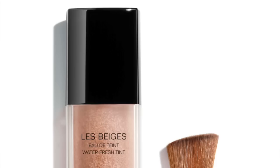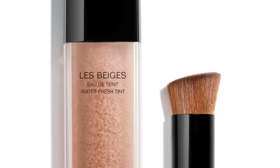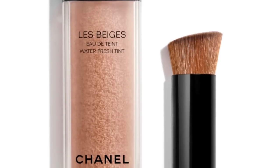It comes with a little brush, and it's actually quite a nice little brush that you can use to buff it onto the skin. This is the first Chanel complexion tint featuring pigment micro droplets that deliver a water fresh sensation and a radiant, healthy looking glow. You guys, I absolutely totally feel like that's exactly what it does to your skin. And again, it looks so good.